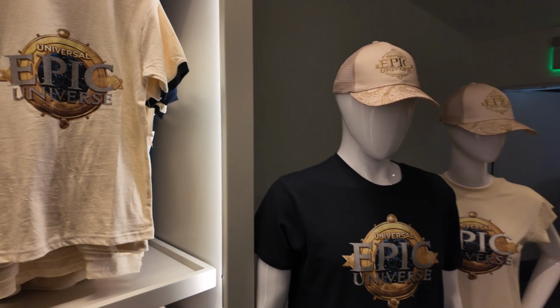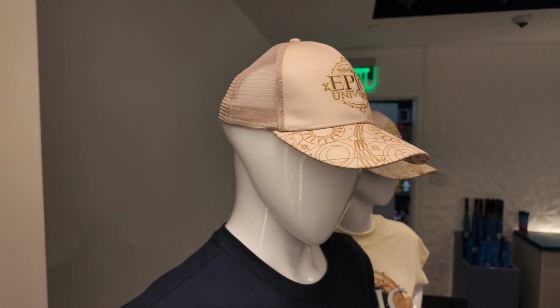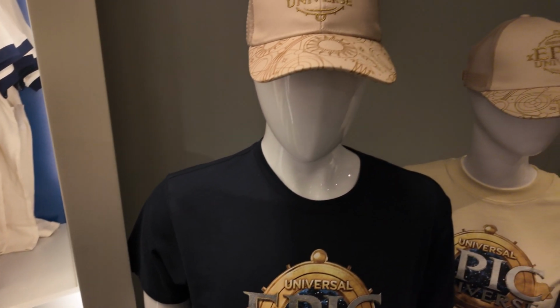They do have some mannequins with some of the new. This is also a new hat. I don't like trucker hats, but I do like the design on the front being embroidered more than this design that's just a stitch on. But if you like trucker hats, this one's very cool.